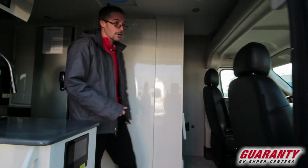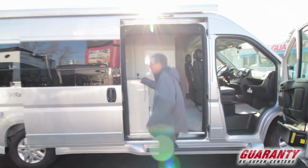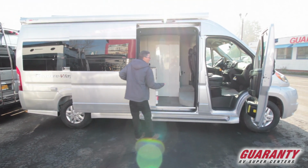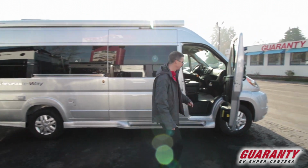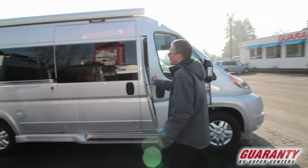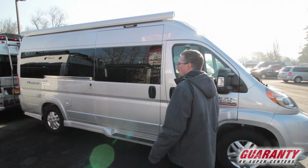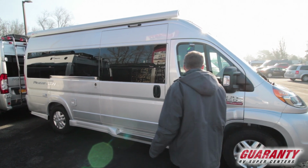So we're gonna go over the exterior and finish up this video. Feel free to call me with any detailed questions you might have. You can go ahead and just kill the power, one button off, and that shuts down the entire house battery. So we do have an electric awning that runs the length of the van here. It'll come out 8 feet. It's electric, so you just push a button, in and out it goes. Very easy to operate.